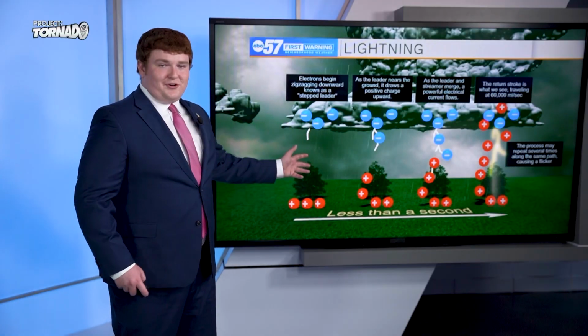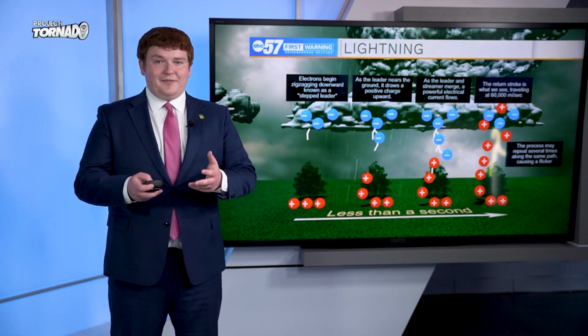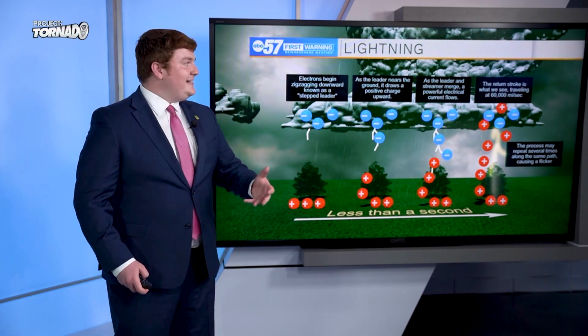Past that, you want to make sure you're heading indoors during any kind of lightning. Whether it reaches the ground or not, if you see that flash, it's not just thunder when you need to go indoors, but lightning as well.